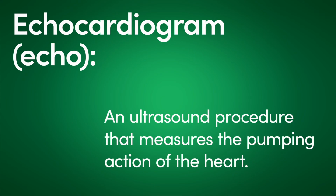Whether somebody presents with shortness of breath and symptoms or someone identified a murmur on a physical exam, the most important next test is an echocardiogram. It's a non-invasive test. We use ultrasound to look at all the structures and function of the heart. And with that test, we can get a really good idea for how bad the aortic valve is.